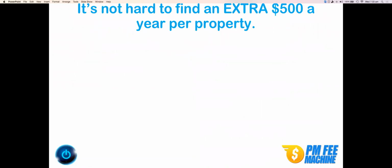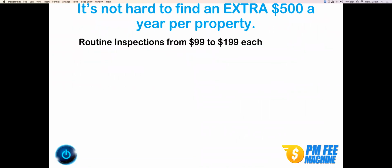All right, moving on. So it's not hard to find an extra $500 a year per property or per door. For example, your routine inspections, you might charge anywhere between $99 to $199. Of course, we're not able to collude here, people, and I don't want any chat surrounding what fees we should be charging. That might be once a year or twice a year or 3 times a year or 4 times a year, depending on what part of the planet you're on.